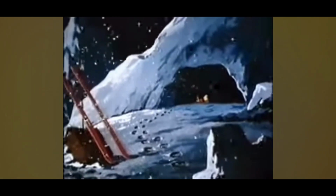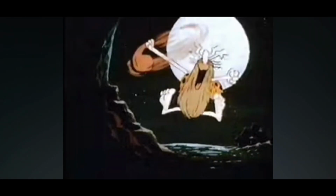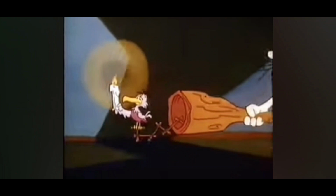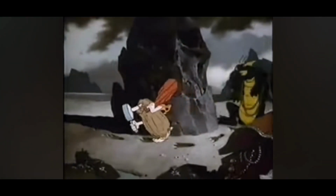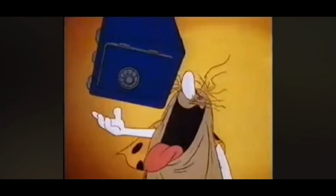Set free by the teen angels from his prehistoric block of glacier ice comes the world's first superhero, Captain Caveman. Now the constant companion to the teen angels, Brenda, Dee Dee, and Taffy in their hilarious and sometimes scary mystery missions. Get ready for Captain Caveman.